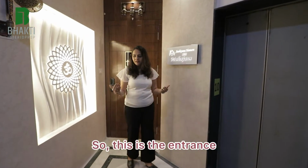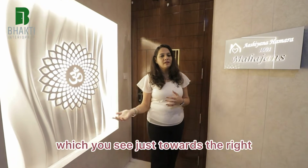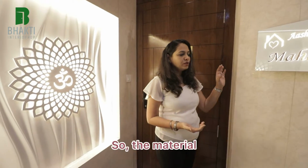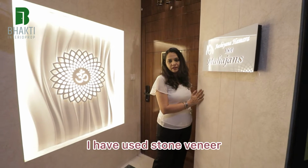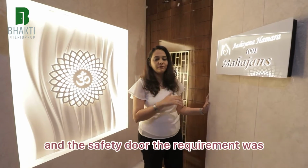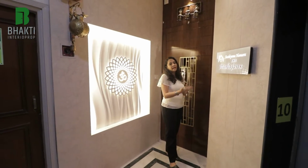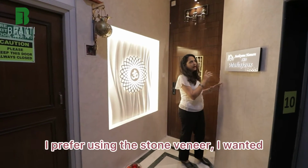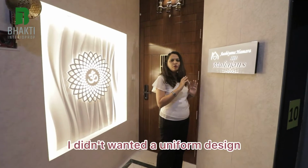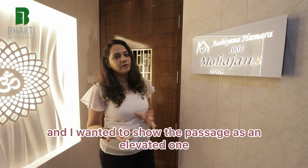So this is the entrance paneling, which you see just towards the right and left of me. The material I have used for the paneling is a stone veneer. I have used stone veneer because for the main door and the safety door the requirement was to have veneer. To complement the veneer and break the monotony of the wood, I preferred using a stone veneer. I didn't want a uniform design. I wanted to break it and show the passage as an elevated one.